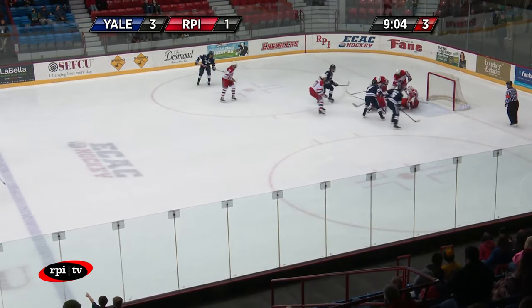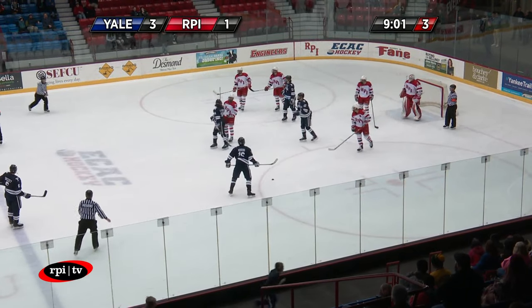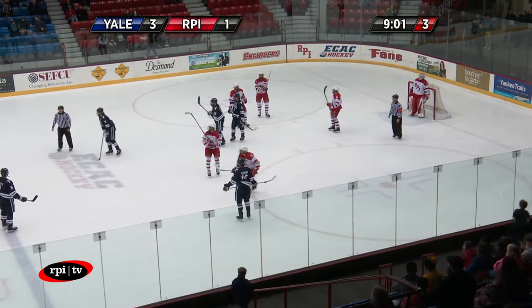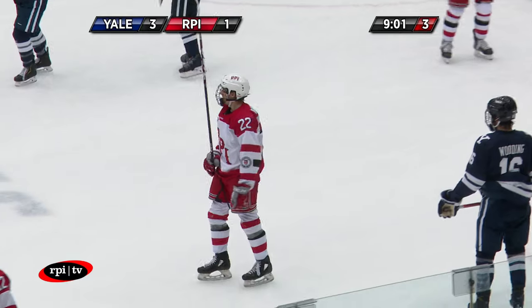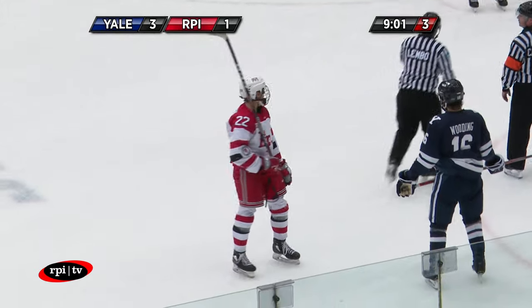Still loose there. Jam try, no. It's underneath a body. And we got a hand pass here. RPI will gladly take that. They're not allowed to change, but the puck's out of danger. 9:01 to go, third period. 3-1 Yale on top. Yeah, Savory sprawled out on the ice there.